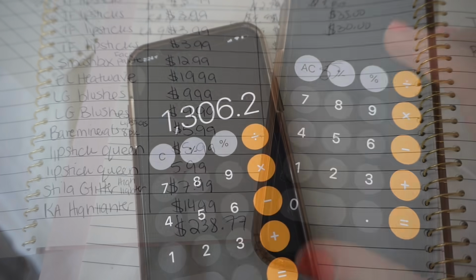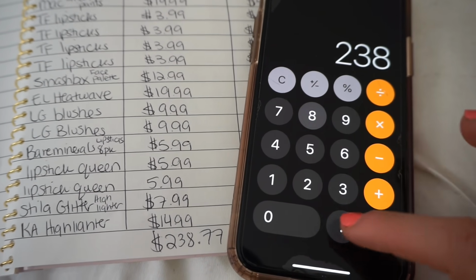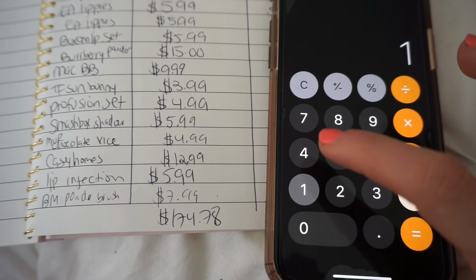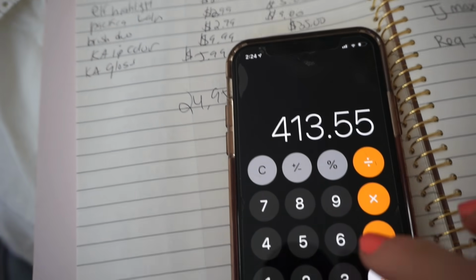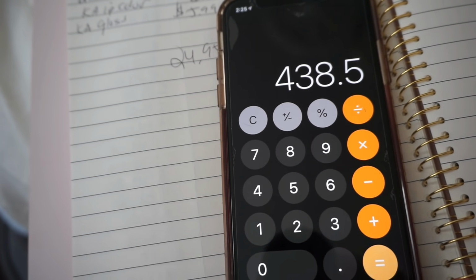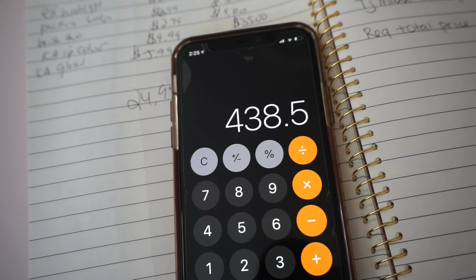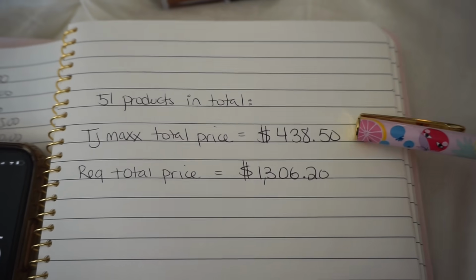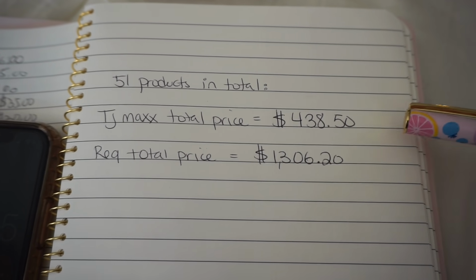That's basically my rent. Okay, now let's see how much I spent at TJ Maxx. So $238.77 plus $174.78 plus $24.95 equals $438 in 1 month, 4 weeks, which again is also pretty up there, but compared to this price, that's freaking insane. So let me write this. I think that this is obviously much better than this. This is almost triple the price of this, which is crazy to think about.